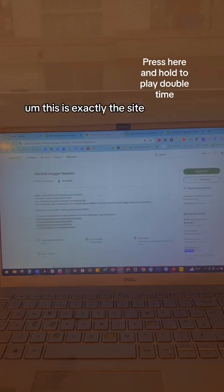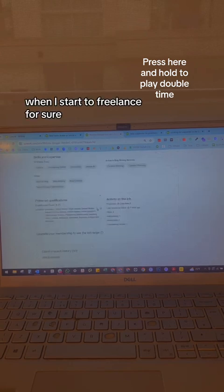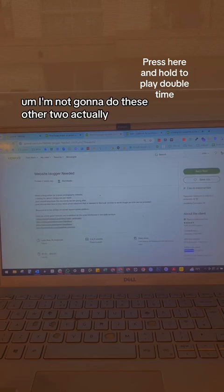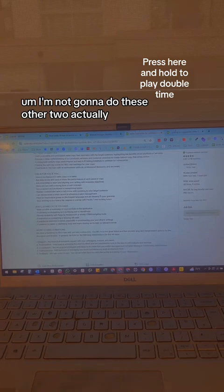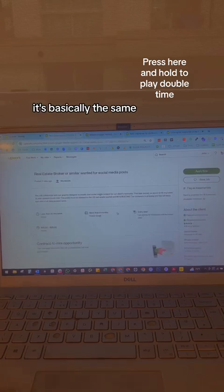This is exactly the type of job I would be pitching for when I started to freelance, for sure, especially if I was into photography. I'm not going to do these other 2 actually, just because you can see the process there for vetting the client. It's basically the same.